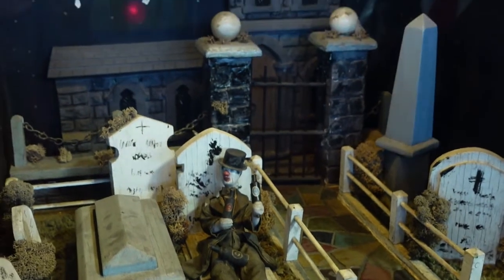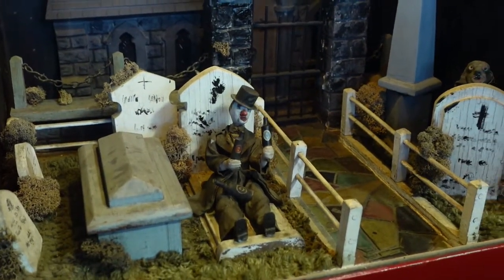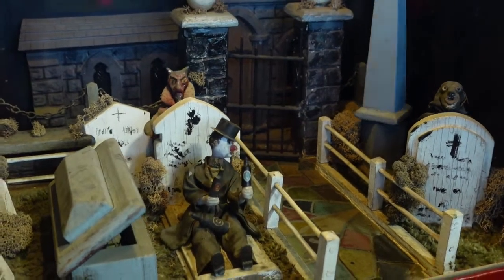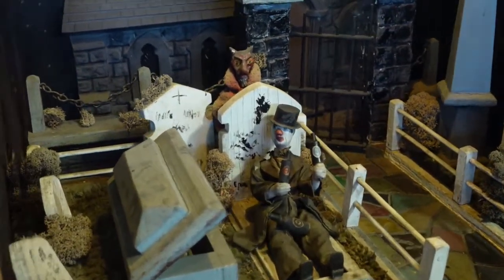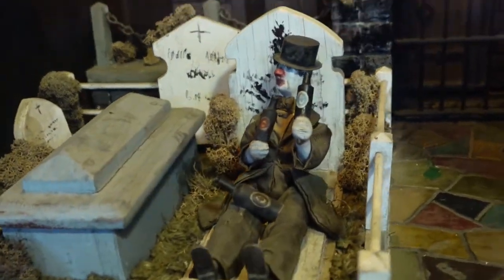If he drinks too much, he's gonna end up like this hobo here, who started drinking and passed out in a cemetery, and then was woken up by all the ghosts and monsters coming out. I think the moral of the story is that spirits attract spirits.